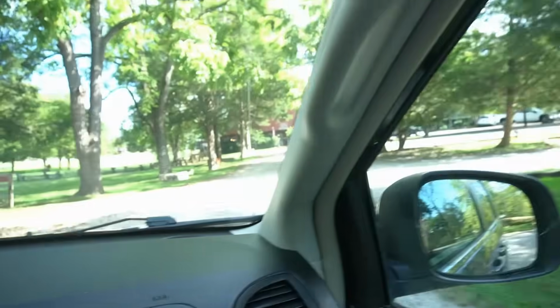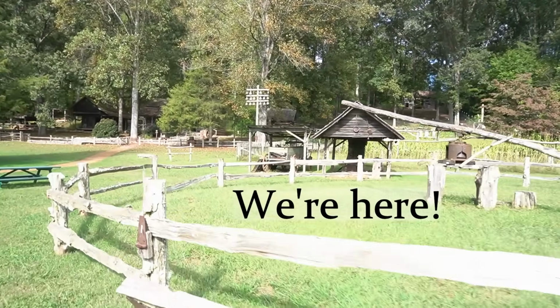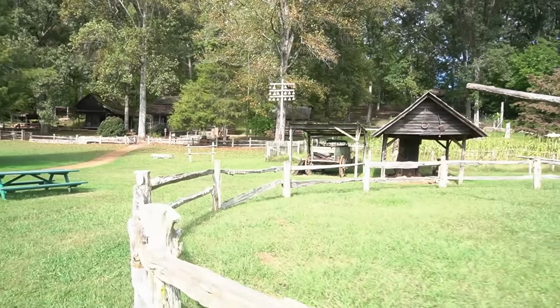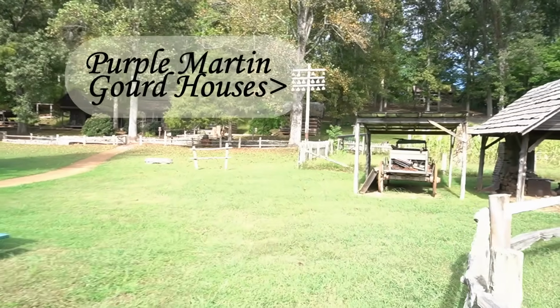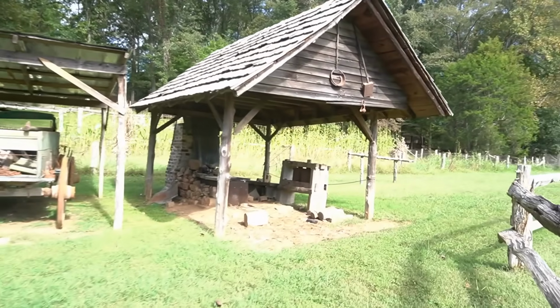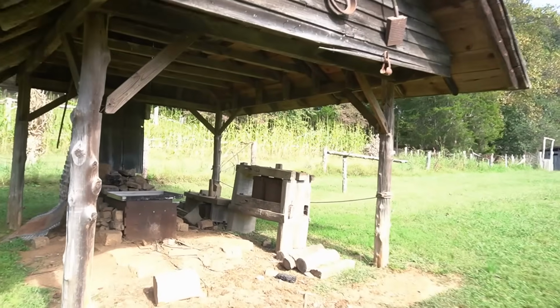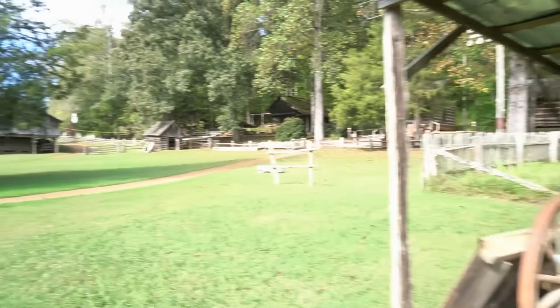Okay, we know we're here when we hit the fencing here. And all these buildings that we're going to visit, all these log structures were relocated and brought here to the museum. I'm not sure what that is. I don't remember. Gourd purple martin houses. So what would this be? Horseshoeing? Not sure. We're just going to stroll around and see what we've got.